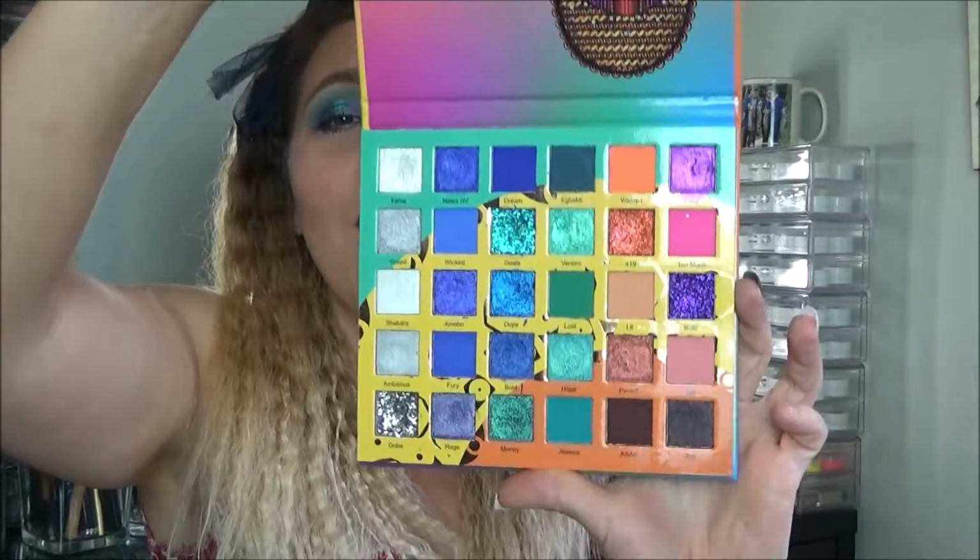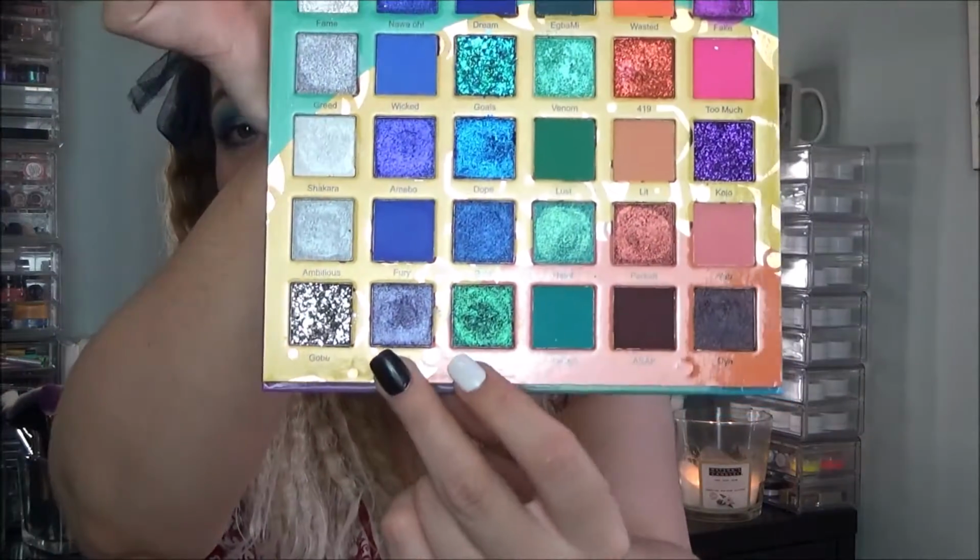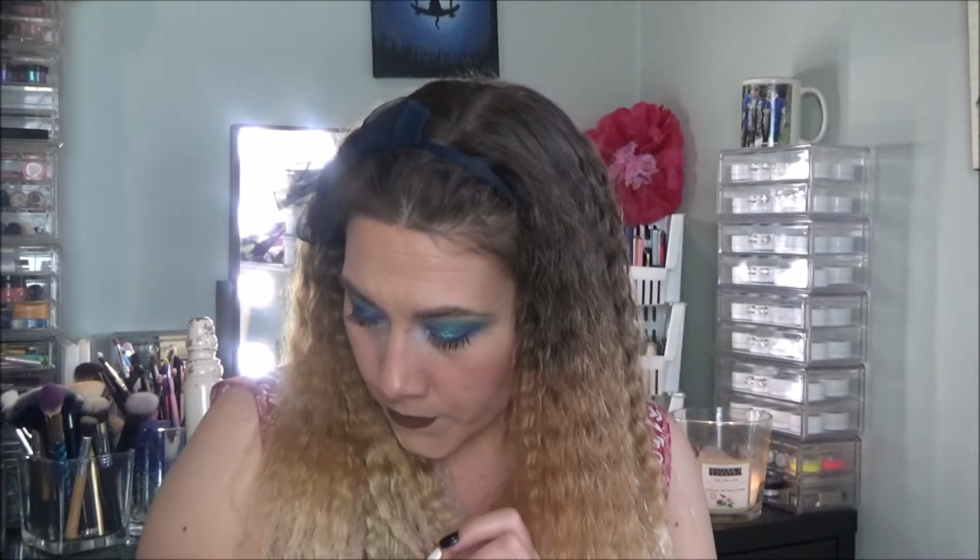So let's get in. I'm going to go straight in with the thing that I have probably been loving the most this month, and that is the Juvia's Place Walhalla 2 palette. This is beautiful. I have yet to use the multi-chrome, but I am wearing it on my eyes today. I used Money and Rage, and Money is this amazing duochrome. There are like 3 or 4 duochromes in this palette, and then one absolutely insanely beautiful multi-chrome. And when you say multi-chrome in a Juvia's Place palette, are you kidding me?